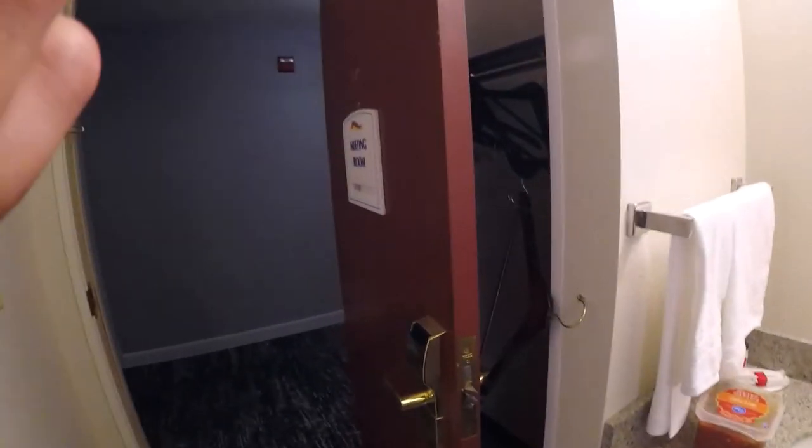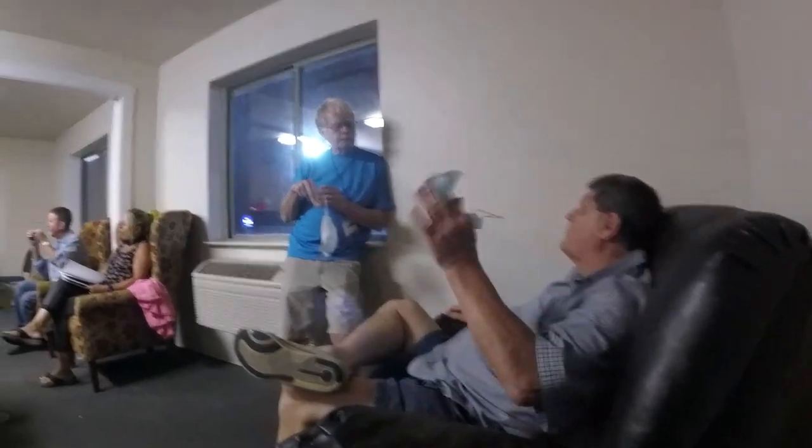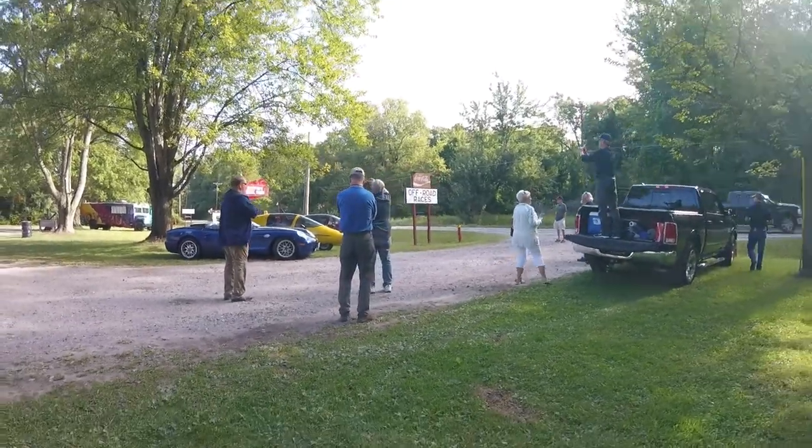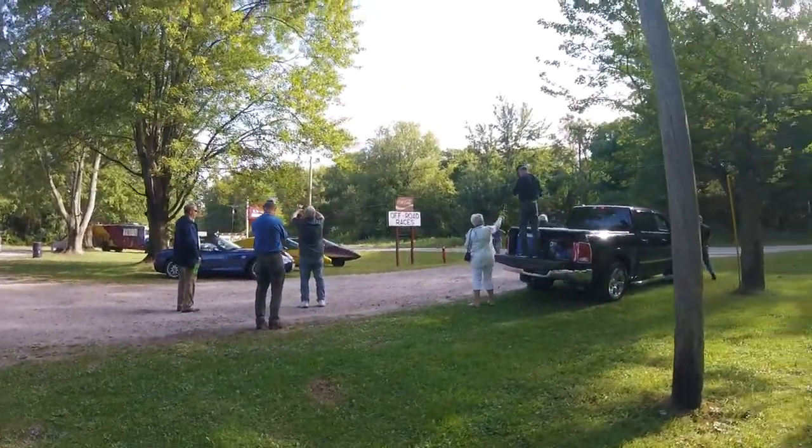Door doesn't want to stay open? I'll make it stay open. Yeah. Come on, they go up like 2.5 each one. No, I wrote it in. And this is a pretty common occurrence here.